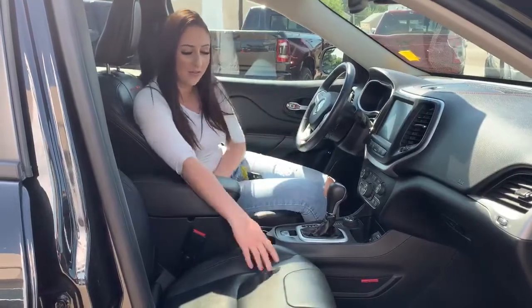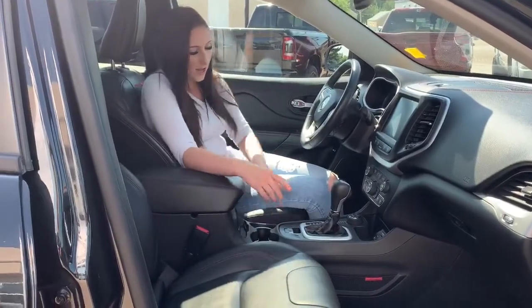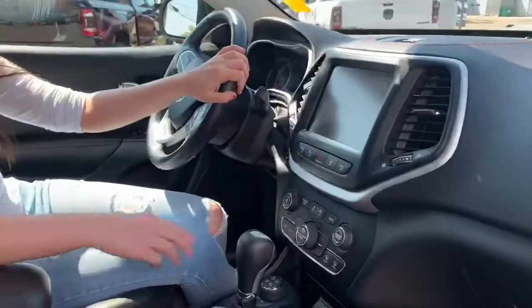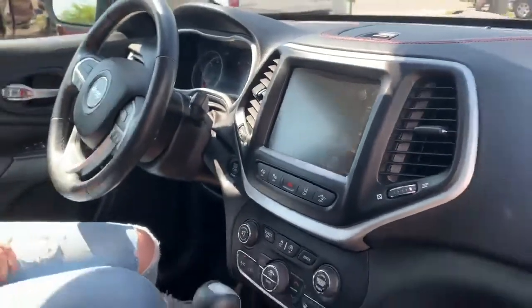Inside the vehicle, you do have full leather all throughout. They are heated seats, automatic transmission, and of course your 8.4-inch screen with nav. You have lane departure and forward collision warning, and a panoramic sunroof. But we're going to go in the back seat and then we're done.